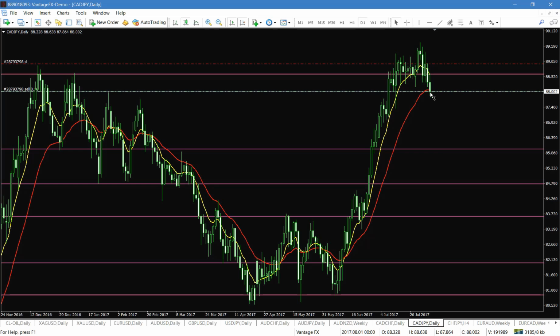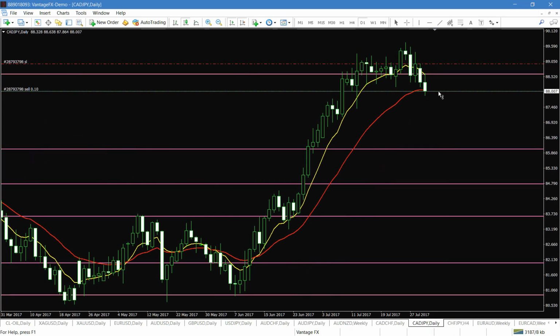Okay, so between this and that and this 85, 86 resistance line, 86, we don't have anything else. So we can put a target close to this line, and hopefully it's gonna hold. It's a reward to risk of 2 to 1, 100 pips, and it's 180 pips, close to 2 to 1, and hopefully it's gonna be a good trade.